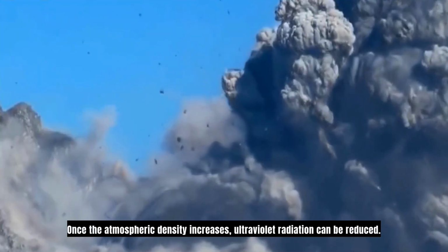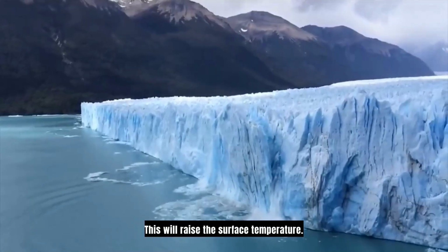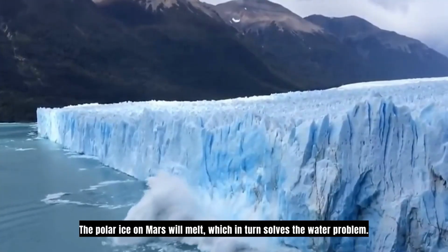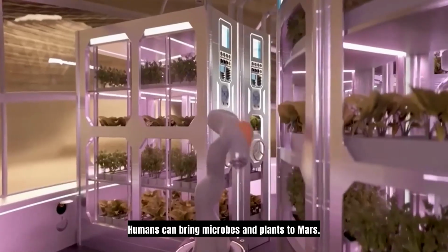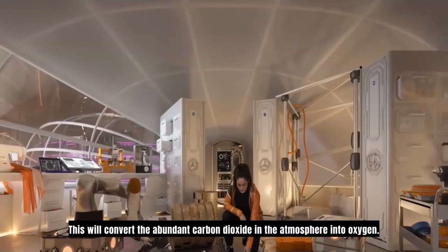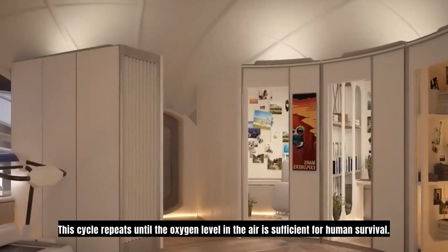On Mars, once the atmospheric density increases, ultraviolet radiation can be reduced. This will raise the surface temperature. The polar ice on Mars will melt, which in turn solves the water problem and the oxygen problem. Humans can bring microbes and plants to Mars. This will convert the abundant carbon dioxide in the atmosphere into oxygen. This cycle repeats until the oxygen level in the air is sufficient for human survival.